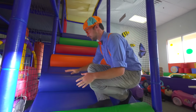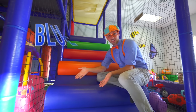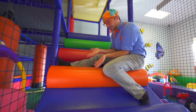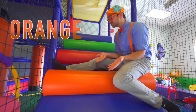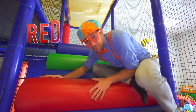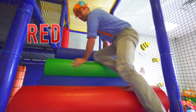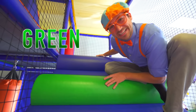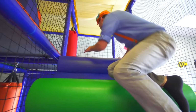So colorful. This step is the color blue. This step is the color orange. This step is the color red. Ooh. And this step is the color green. Come up here.